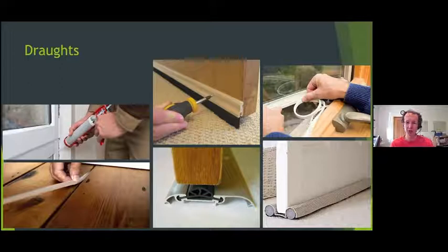One word of caution here is that it's important to have ventilation. The difference between a draft and ventilation is simply that ventilation is deliberate and controlled, whilst a draft is neither of these. Poor ventilation can cause damp and mould, and if there's combustion happening in the room, such as an open fire, then we need fresh air to feed that flame. If we don't do this, then we can cause carbon monoxide, which can be fatal. So if you're not sure, please do take advice before sealing things up.